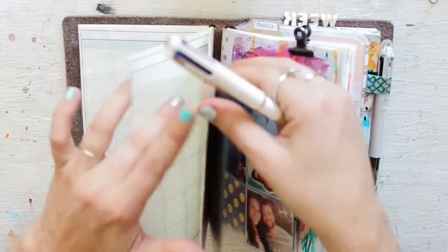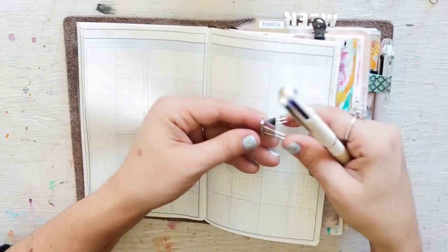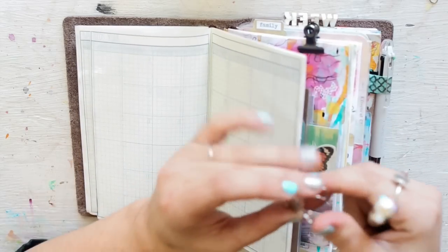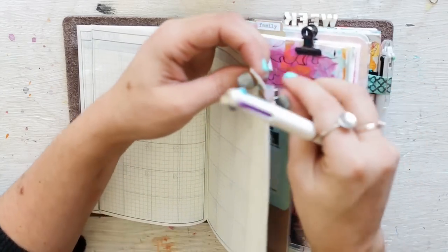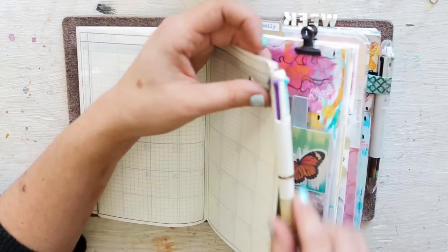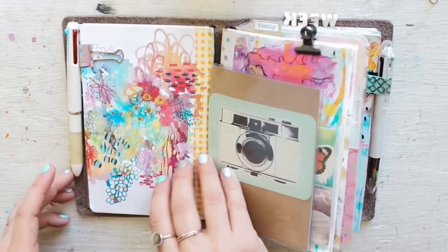But see these little clippies right here? There's those little jaw clippies right there, and it's so easy. I just put it on the edge of my insert like so, and just stick my pen there. Woo! There's your pen holder. So that's that. And I just did this artwork.